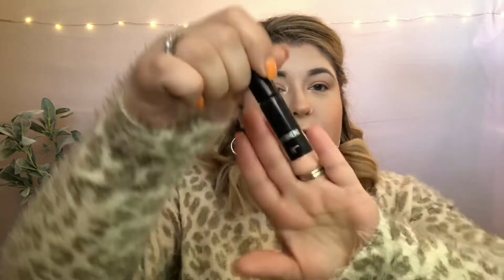I'm going to use my Urban Decay Vitamin B6 Infusion Spray. The last thing we're going to do for the eyes is mascara. I'm going to use my Superhero Mascara from IT Cosmetics.